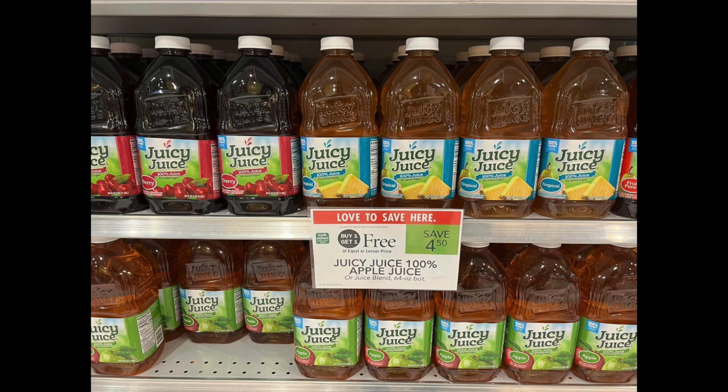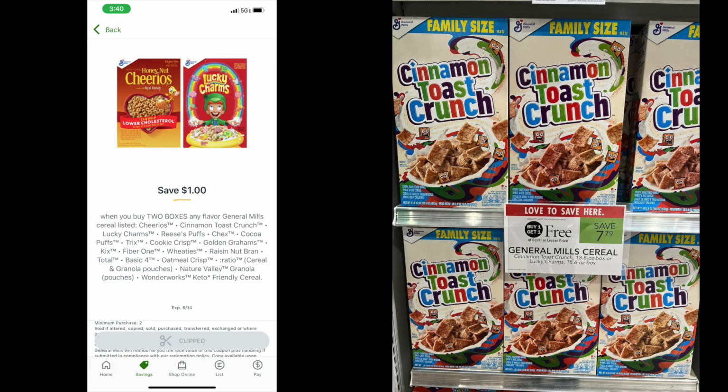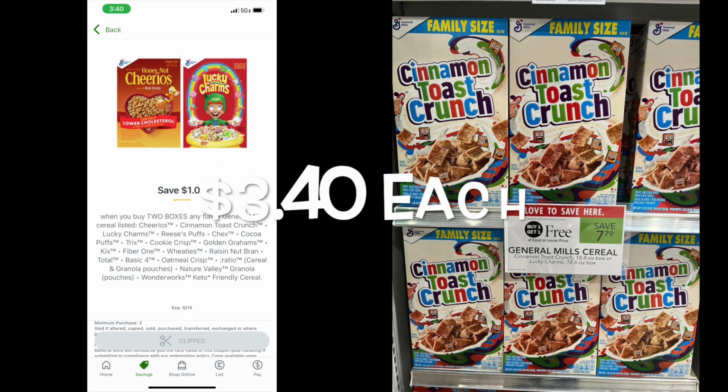But yeah, this Juicy Juice would be $2.25. No coupons needed on this deal. The next thing is a Cinnamon Toast Crunch.